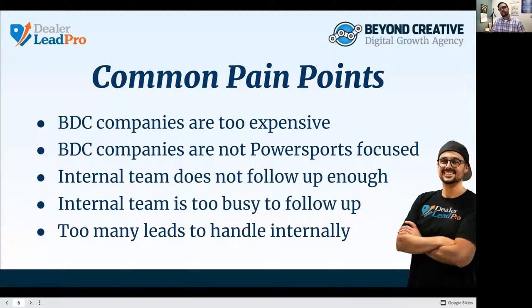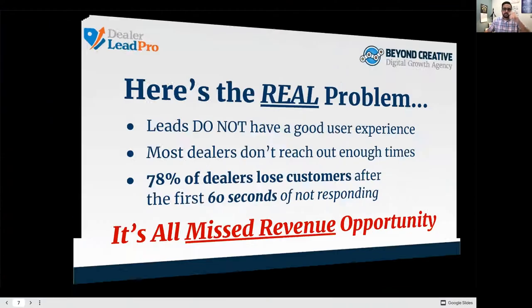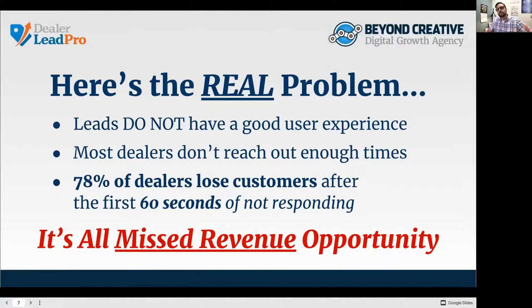So they say follow-up companies are not power sports focused, or my internal team does not really do enough follow-up. My team is too busy to do the follow-up, or there are just too many leads going on right now to handle internally. So what's really the real problem, as opposed to the pain point? Well, leads don't get a good user experience when all of those pain points are present, or some of them. What does that mean?